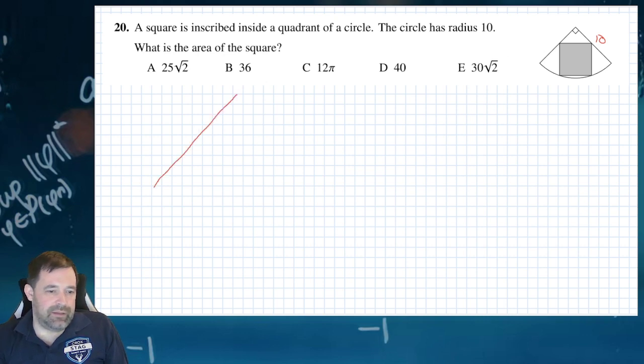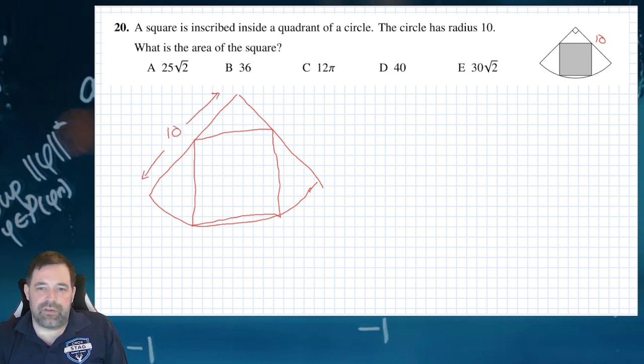So if we had this a little bit larger, I think we're going to have to do a lot of lines on this one. Poorly drawn, there's our square. There's our circle with a radius of 10. And we're trying to find the area of the square. So we need to work out this length here, call it x.